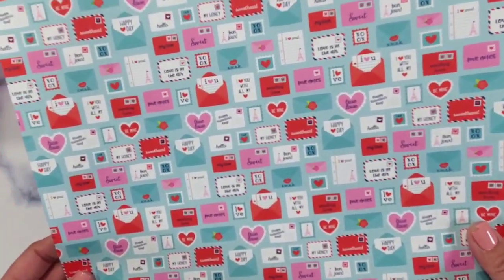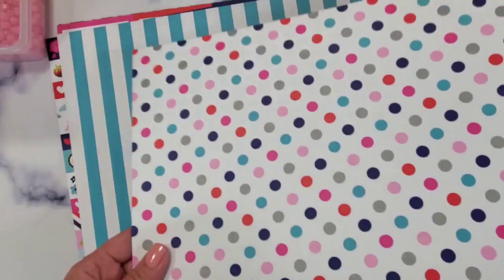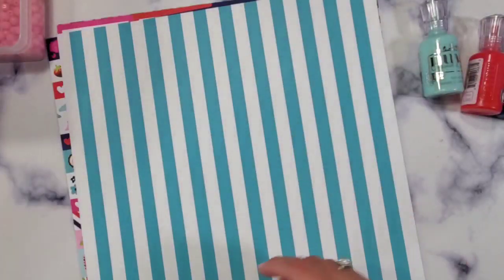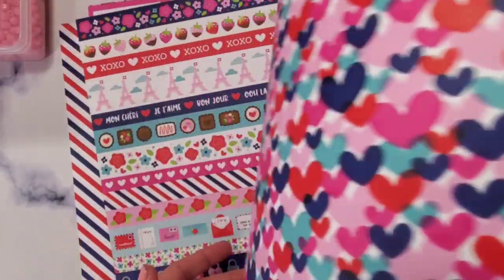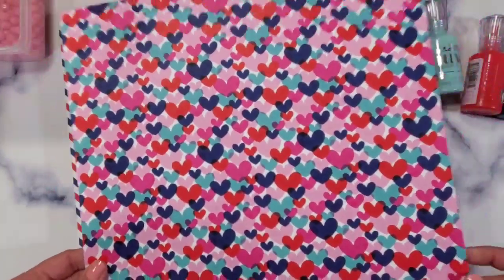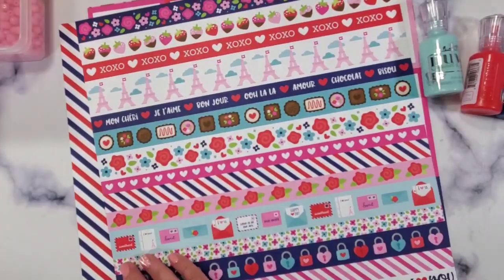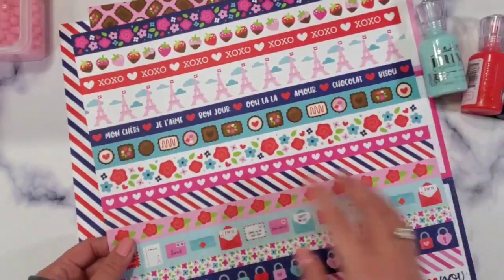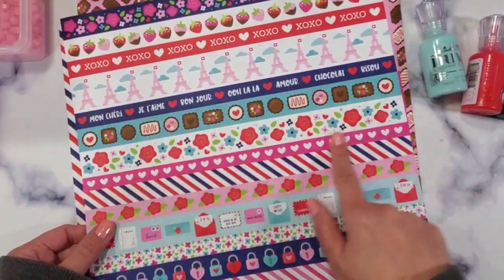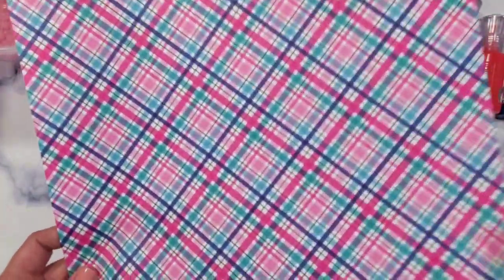This is obviously very Valentine's. Super easy to fussy cut. This one is just plain polka dots. Cute stripes. Ooh. And this one is absolutely gorgeous. Absolutely beautiful. Can you imagine a coffee cup with that print? This one is the paper strips. So cute. If you want to make page flags. Oh, I love it. So Doodlebug, I love their plaid.